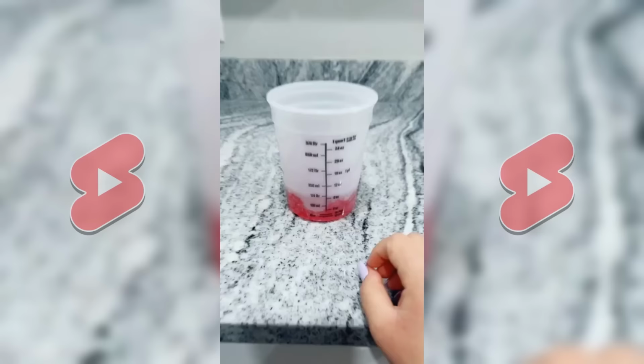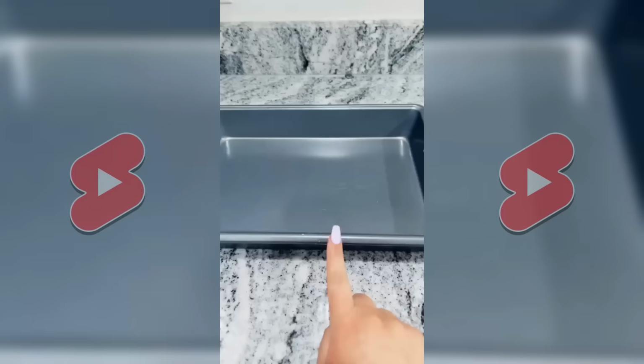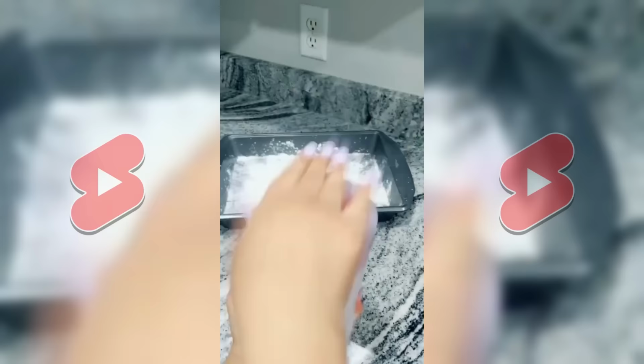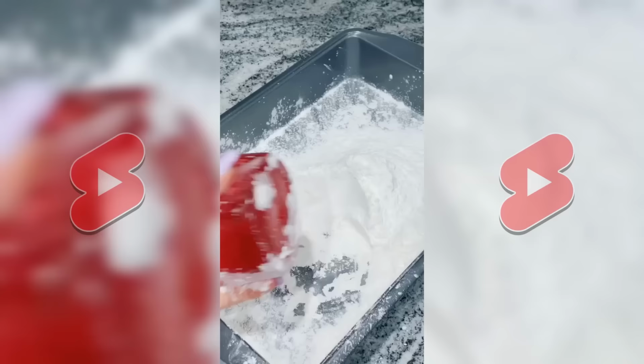Part two, it's a little too hard. I'm gonna stick it in the microwave for 30 seconds. In the meantime, grab a pan and fill it with cornstarch. Now hold the container upside down, squeeze the bottom of it, and try to get the puck out. It should end up looking like this. Now stick it in your cornstarch. Oh my god. Just toss it around in there until it's completely coated.